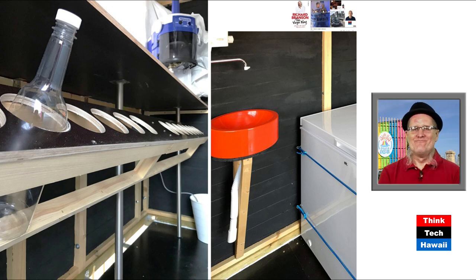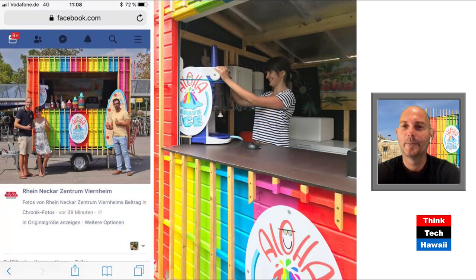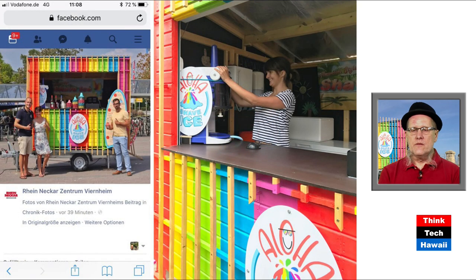Let's move on to the next slide. And there we are. Okay, this is at the shopping mall. This is where they were last summer. And they got a little Facebook shout out from the shopping mall saying, come on down and have some Hawaiian shave ice. And that's what you see in these two pictures.